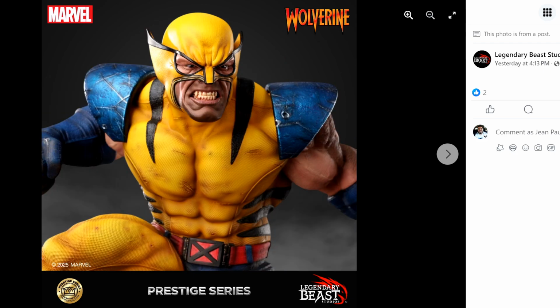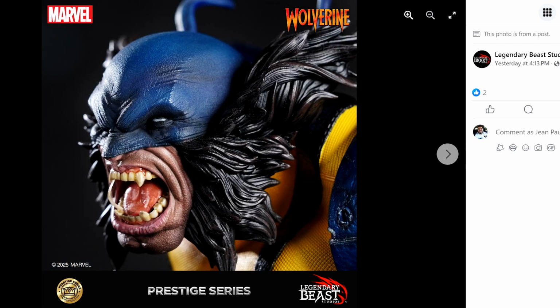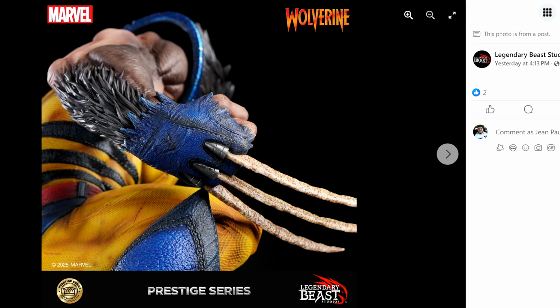There are so many things, whatever you can think of. What else could they have done to make it look better? I don't know. I think it's just fantastic as it is. Look at that portrait and the teeth, man. The detail on the teeth. The paint job is excellent. And again, of course, we're looking at a prototype. It could change ultimately in the final product, which we hope not.